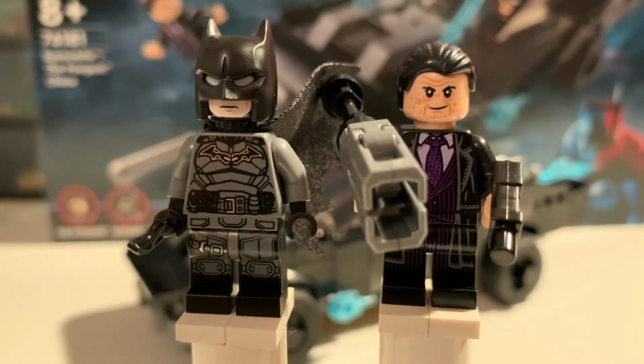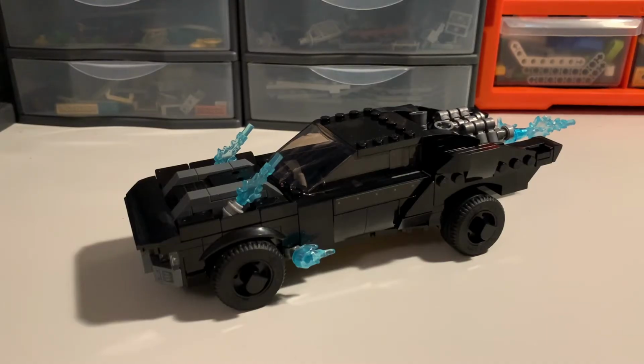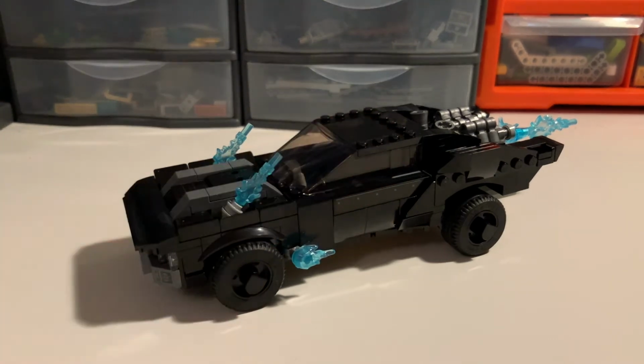Time to get on to the main thing that we got here, which is the Batmobile. Now, when I first saw production stills and then trailers which featured this Batmobile, I was a little bit unsure about it. We've had some great Batmobiles recently. Obviously, the Tumbler is a favourite of mine, and I reviewed the recent Minifig scale set, which I will leave a link for in the corner there.